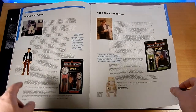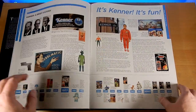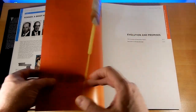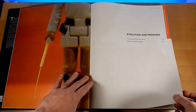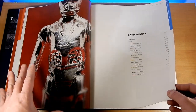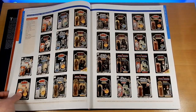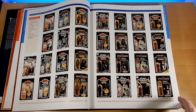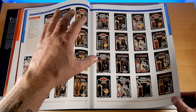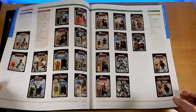So there we have the gentlemen there, Gianni and Gregory. So yeah, fantastic. It's laid out so beautifully. All these images are just incredible. I love these big close-up macro shots. Just absolutely mind-blowing. I'm getting goosebumps just looking through this thing. That's how incredible this book is.